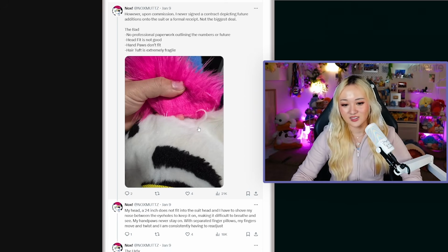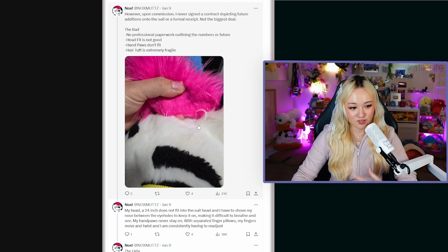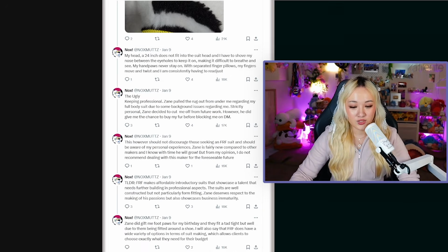That's not right. That does not look right. Like, I've never had a fursuit, but stitches should not be looking like this. Okay, I can sew. It shouldn't be looking like this. Knox writes, my head, a 24-inch, does not fit into the suit head, and I have to shove my nose between the eye holes to keep it on, making it difficult to breathe and see.